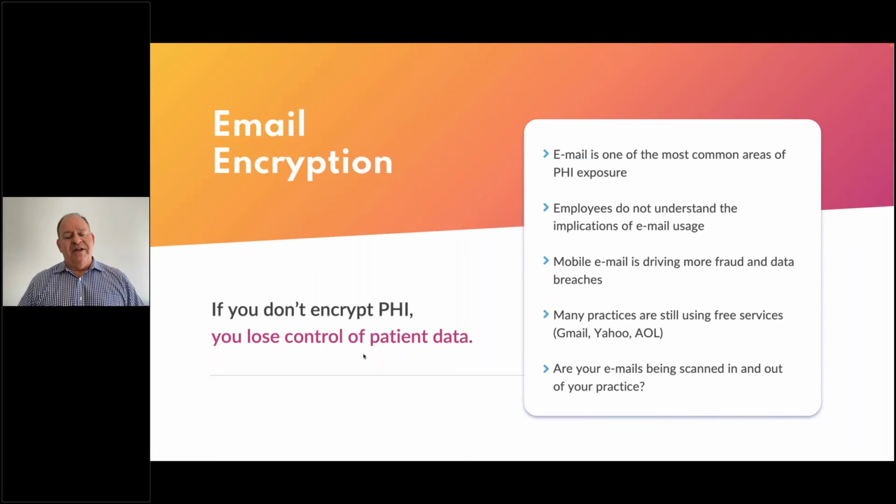Ransomware comes through email, downloads, and phishing. How many of you are on Gmail, Yahoo, and AOL or some type of free service? Again, I raised my hand. I don't know why, but I know many of you are. My recommendation is to get yourself your own email server. You shouldn't be using a Gmail address anyway. I don't think it's professional for a practice. You need to use your own email server.